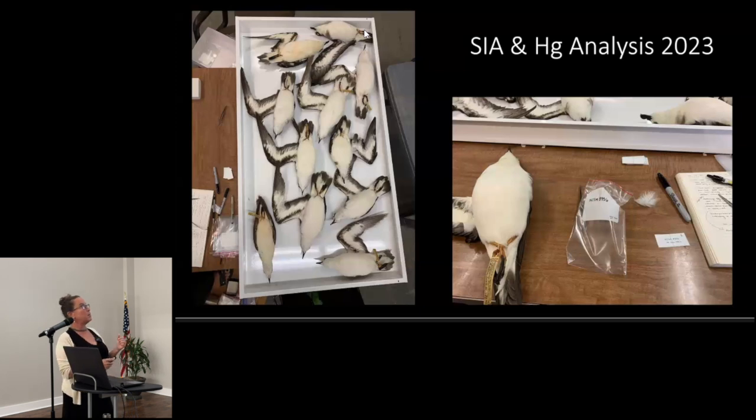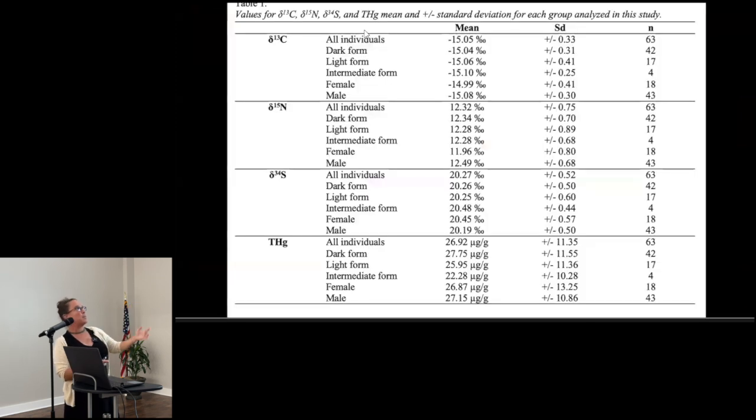So he collected them through maybe the late 1980s, but during that period of time, he collected 65 birds that I could then beg the museum to let me pluck some feathers from and run stable isotope analysis and mercury analysis for my master's thesis. So basically you can see I ran some statistics for all of the birds that I tested, and then dark and light, intermediate, male, female, for carbon, nitrogen, and sulfur. And then also down here you can see the mercury.